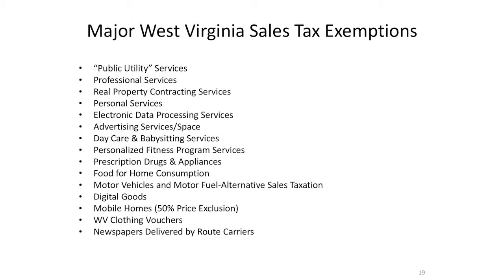Here are what I characterize as the major West Virginia sales tax exemptions. At the top of the list is public utility services, and I put quotations around public utility because that was defined back in the 1930s, and some public utilities are less regulated today than they were in the 1930s. Professional services is a fairly significant category. Real property contracting services. Personal services, electronic data processing, advertising, daycare and babysitting. I lump those two together. Personalized fitness program services. I'm getting pretty small on the service side now.